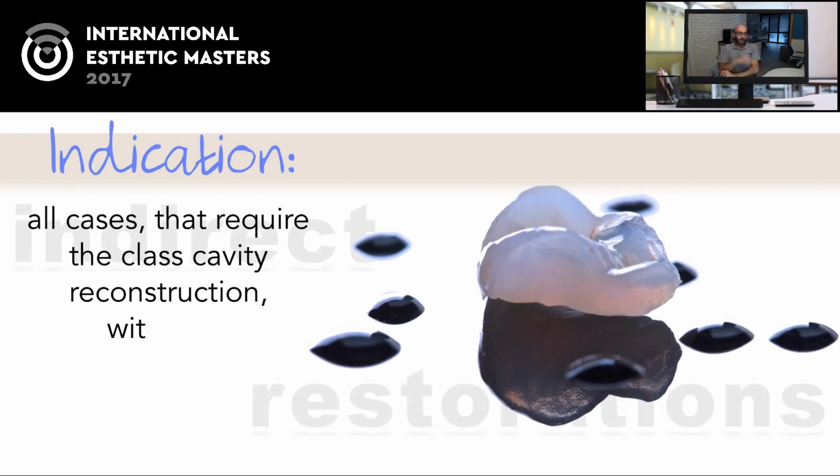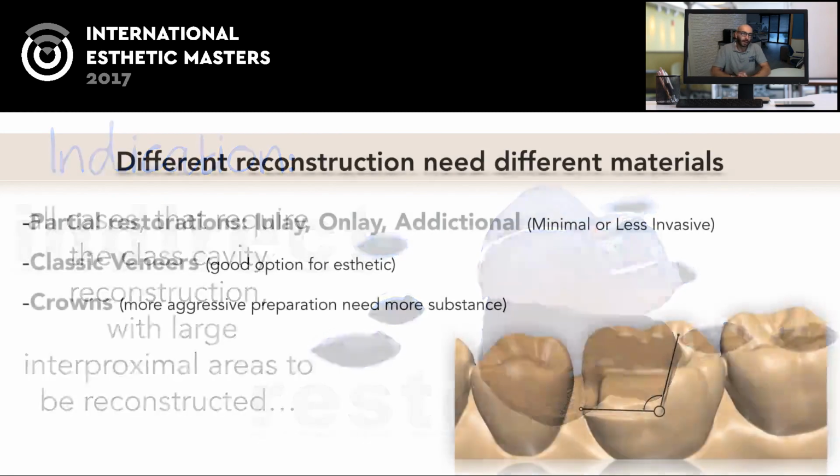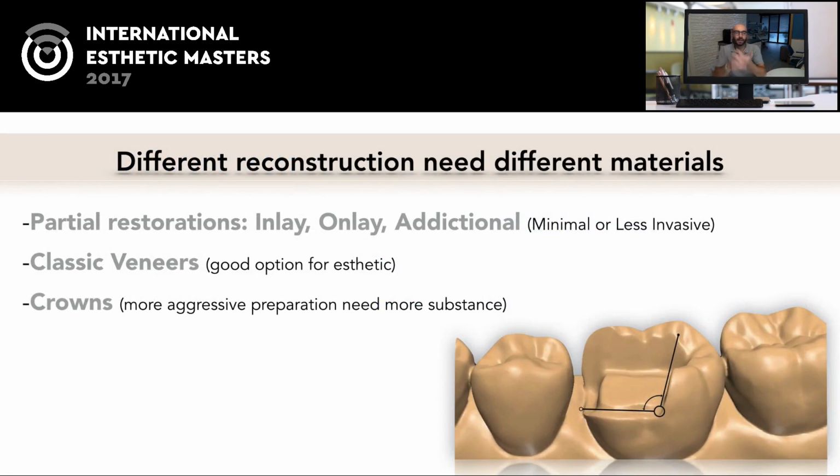So we can say that the indication for this indirect restoration is all cases that require class cavity reconstruction with a large interproximal area to be reconstructed. When I have a very big restoration and it's not possible to do this directly. But also different reconstructions need different materials. It depends on which kind of restoration I have to do. I have to select the right material, because not all materials are right for all restorations.